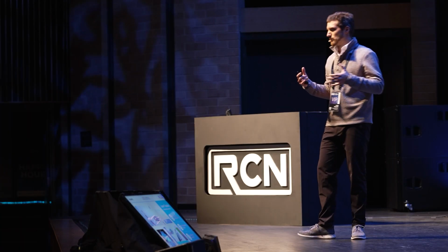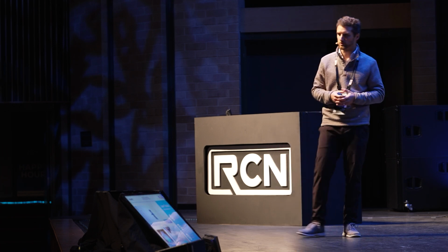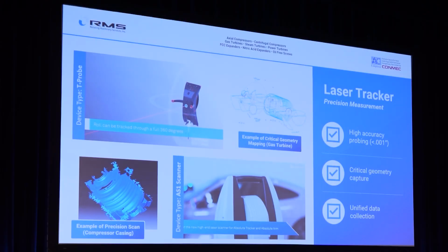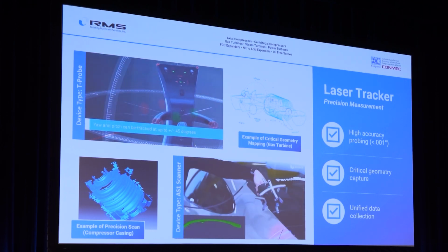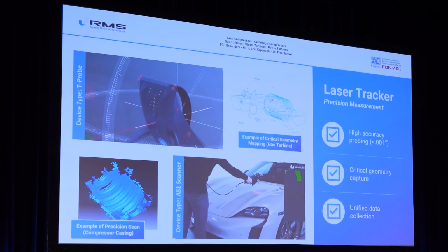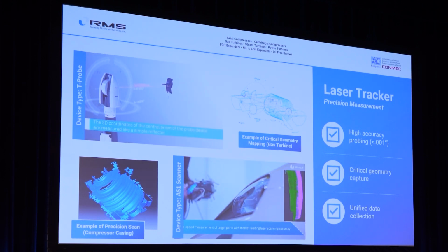When we need to capture more complex geometry with still that same level of precision, we're going to use something like what you see in that bottom video, which is the AS1 scanner. It also connects to that same laser tracker, and so all that data can be tied together. But you see in the bottom left photo, that's an example of precision data that's actually been scanned, in that 1 thou accuracy range.